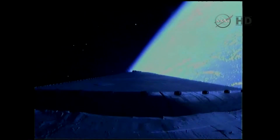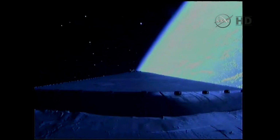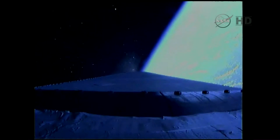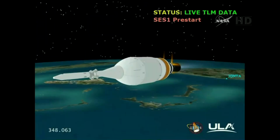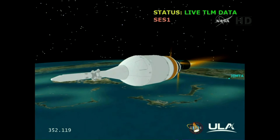We have MECO. The main engine has cut off. Standing by for stage separation. We have stage separation. The nozzle is deploying. The nozzle has been extending. Standing by for igniter spark. And we have igniter spark, and we have ignition. Ignition on the second stage. Second stage chamber pressures beginning to rise.